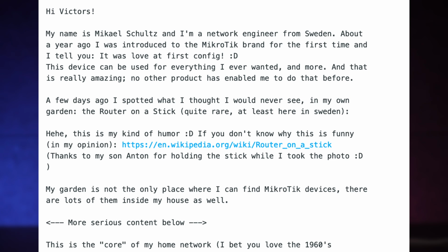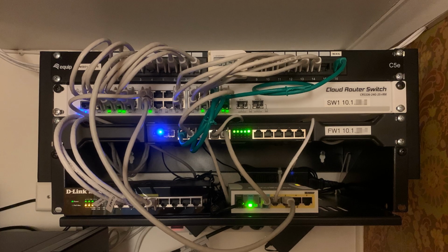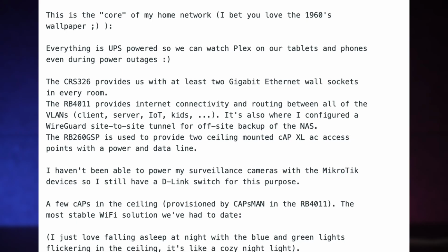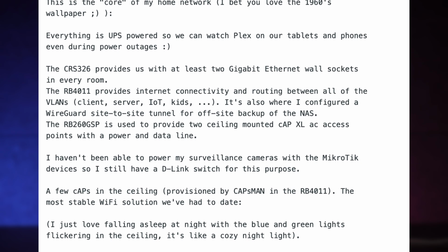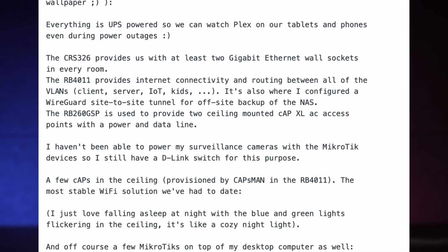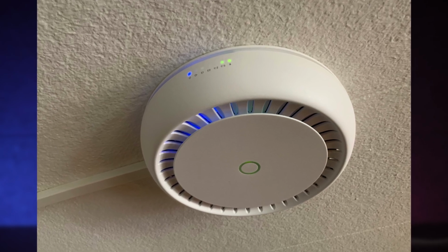My garden is not the only place where I can find MikroTik devices. There are lots more inside my house as well. The core of my home network. Everything is UPS powered, so we can watch Plex on our tablets and phones even during power outages. The CRS326 provides us with at least 2 gigabit Ethernet wall sockets in every room. The RB4011 provides internet connectivity and routing between all the VLANs, client, server, IoT, kids. Oh, your kids have Ethernet ports, that's pretty cool. It's also where I configured a WireGuard site-to-site tunnel for offsite backups of the NAS. Oh, that's a serious setup. The RB260GSP is used to provide 2 ceiling-mounted cAP XL ac access points with power and data line.